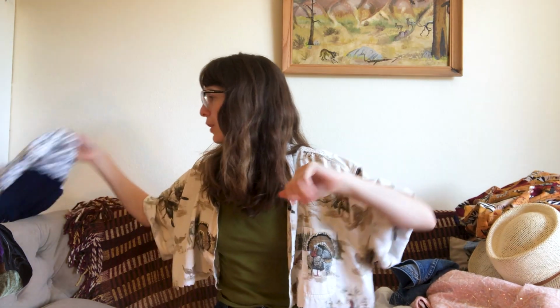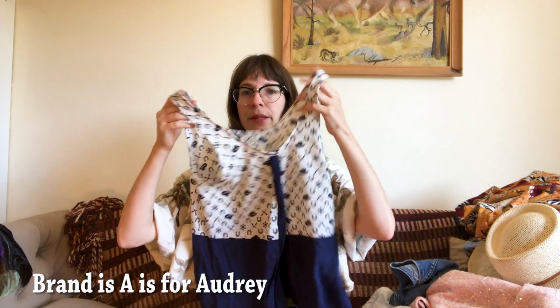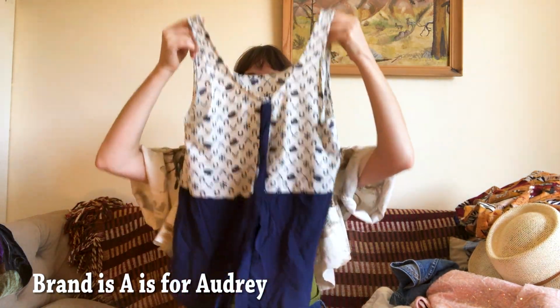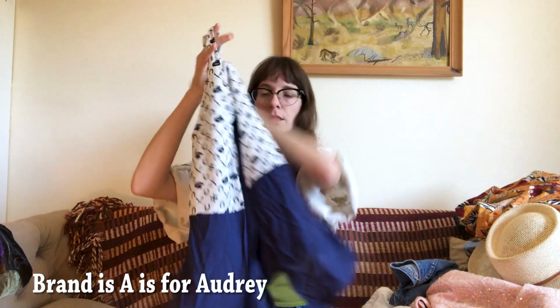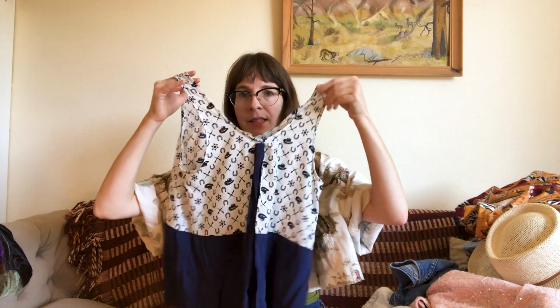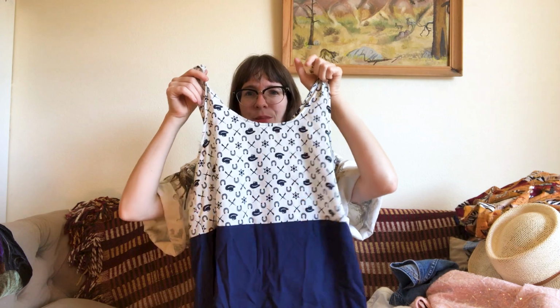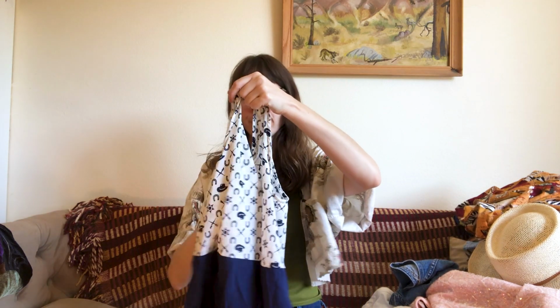I got this shirt mostly for me, or I was like, oh, maybe I'll sell it on Mercari. It's really cute. I don't get it though. It's open. It's got this tie, but the tag is on this side. So this is the back. So this is the front, but this cut doesn't seem like the front.